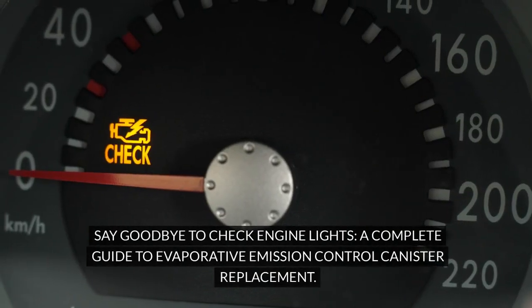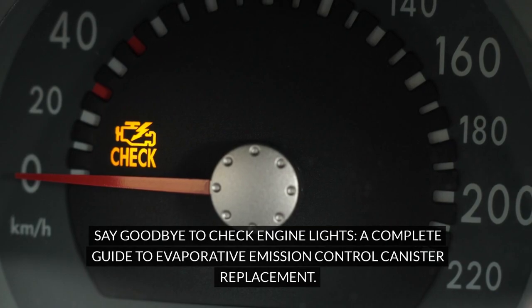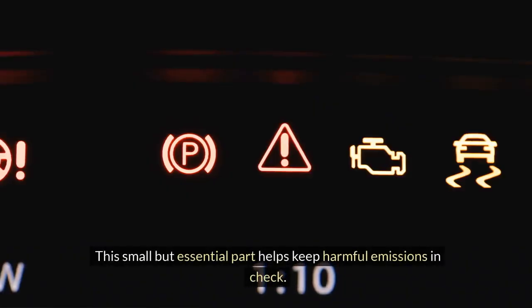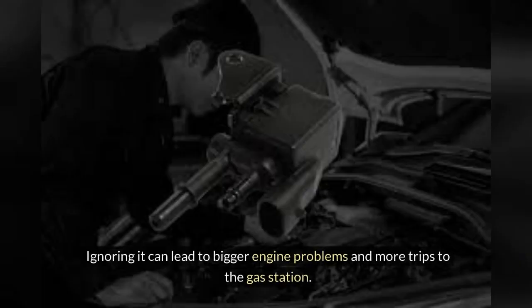Say goodbye to check engine lights, a complete guide to evaporative emission control canister replacement. Wondering when you should replace your evaporative emission control canister? If your check engine light's on and you smell gas around your car, it's time to act. This small but essential part helps keep harmful emissions in check. Ignoring it can lead to bigger engine problems and more trips to the gas station.